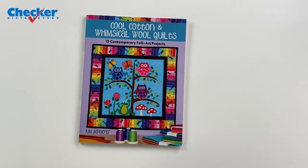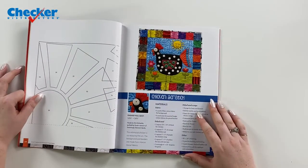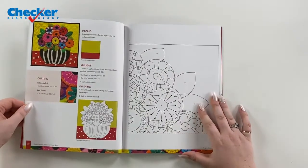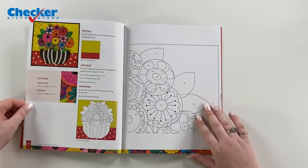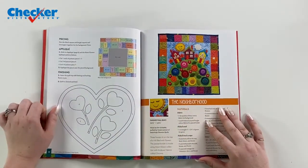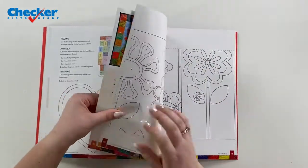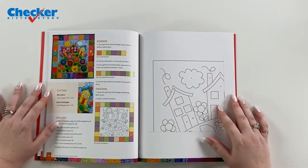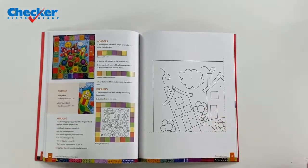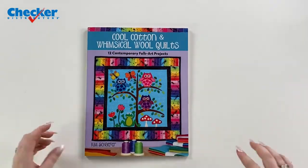From C&T Publishing, you can combine bursts of cotton color with wool wildlife, flowers, and more. Best-selling author Kim Schaefer introduces 12 new quilt projects in her beloved whimsical modern folk art style. The quilts are perfect for beginners to explore easy fusible applique projects as well as experienced stitchers who can enjoy these brand new designs.